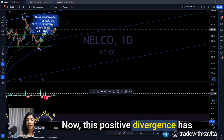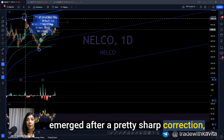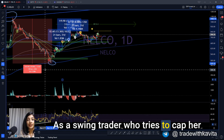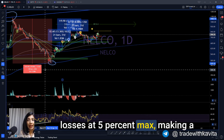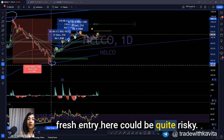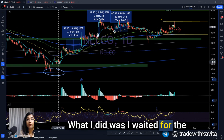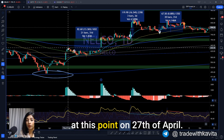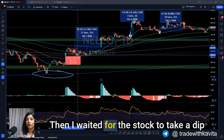Now, this positive divergence has emerged after a pretty sharp correction, a correction of 54%. As a swing trader who tries to cap her losses at 5% max, making a fresh entry here could be quite risky. What I did was I waited for the price to forge a higher high. The first higher high was forged at this point on 27th of April. Then I waited for the stock to take a dip.